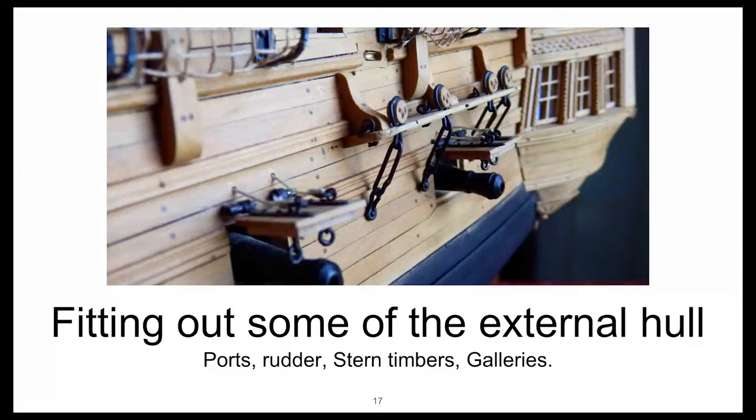Before I go into fitting out some of the external hull, I'm afraid my little box here doesn't quite cover the full slide, but there we are. A little bit of a digression.